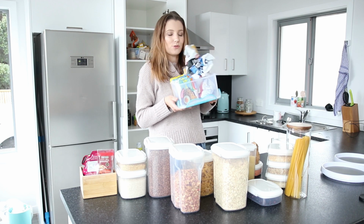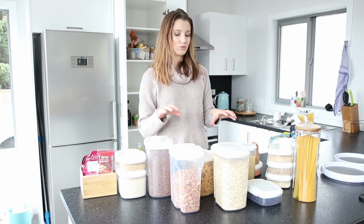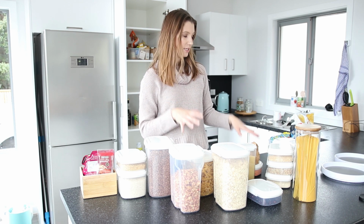So it's kind of like a little treats section. One other really good thing about putting everything into containers like this is it's really easy to see, and I think it stops you from doubling up on stuff.